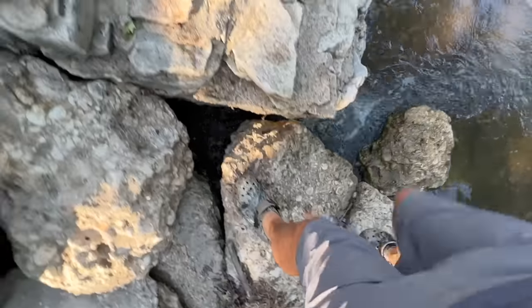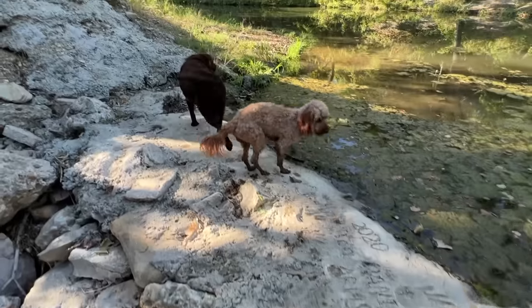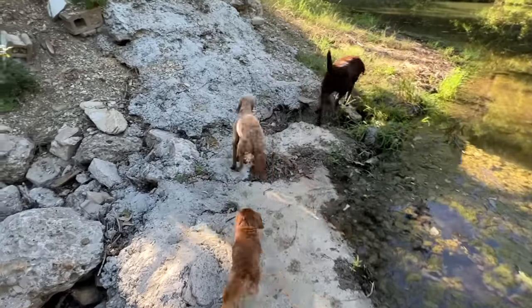See if I can get up here without breaking an ankle. Out of the way, dogs.